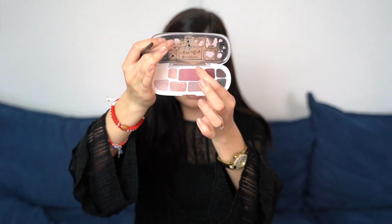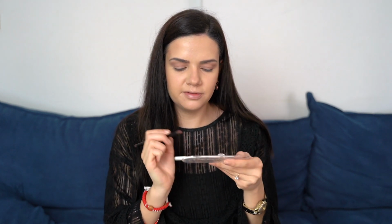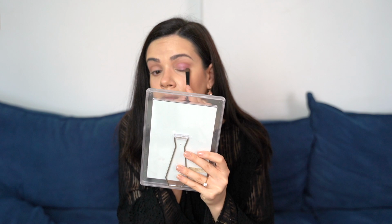And for the eyelid color, I will use this big rose shade right here. It's shimmery, but I think it's very, very pretty. And we even have a darker color that I may add. Oh wow, it's really, really pinky, but I think I love it. And with a very light hand, I'm just packing this shade over my eyelid.